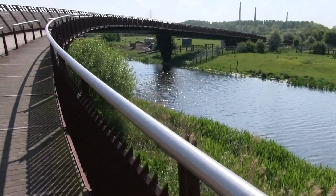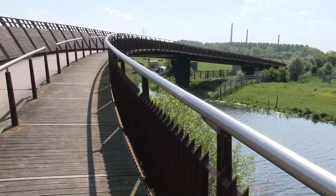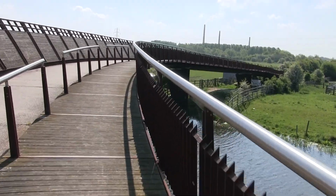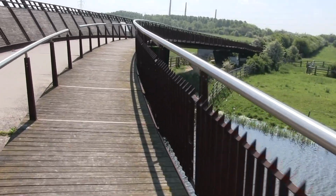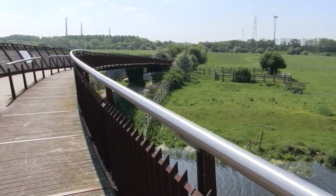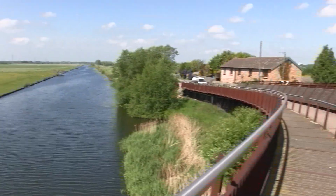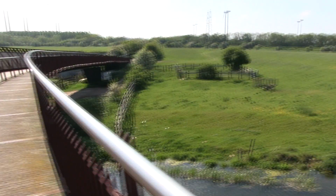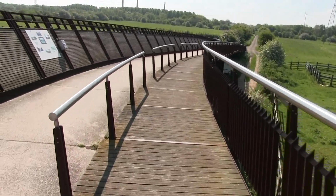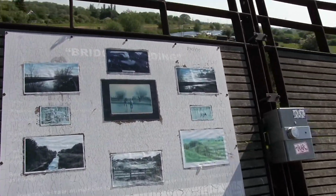It's a lot narrower here now. I wonder if bridge jumping would be possible here. Don't know how deep it is though, do we? Incredible, isn't it? How long and straight it is. Because it's been canalised. Here it's a river. A few photographs there, a bit faded light, but.